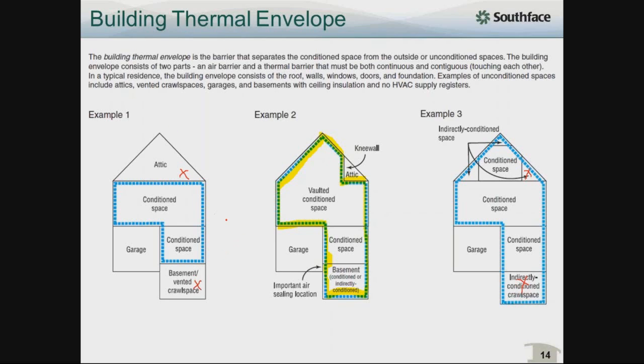We'll find out more in a bit how those calculations are performed, but when you do your blower door envelope tightness testing, you're going to need to know the volume of the house to do the calculations, and depending on where your building envelope is defined, you're going to have different volumes. Also important is that duct systems that are entirely within the building envelope are exempt from the testing requirements.